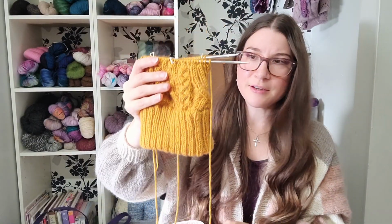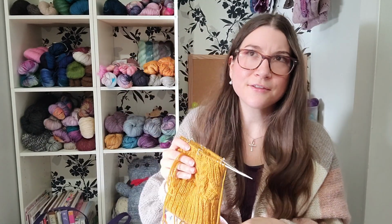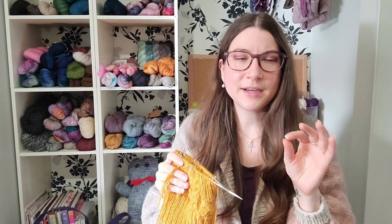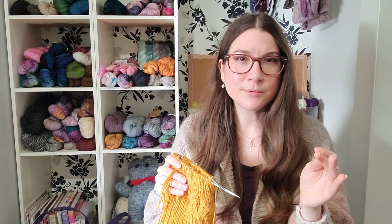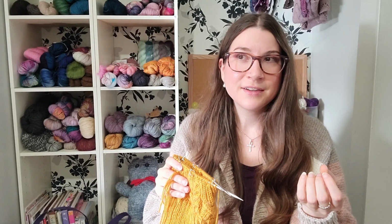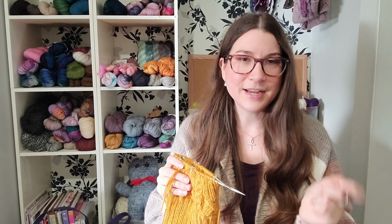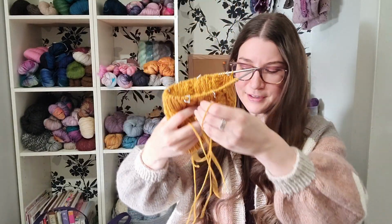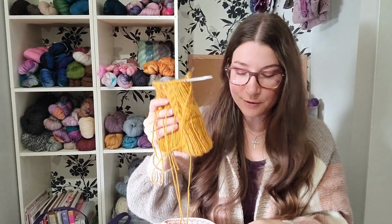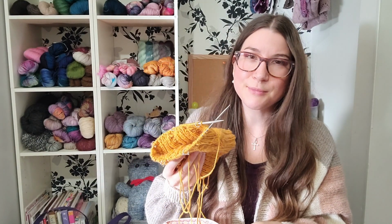So I'm working on this, and because of the way I'm updating the pattern, I am technically changing the way it's written. And so I will need to get it test knit and tech edited again just to make sure that my updated stuff is correct and there are no mistakes and it's easy to follow, etc. So I will probably do a test call for this hopefully over the next month or 2.